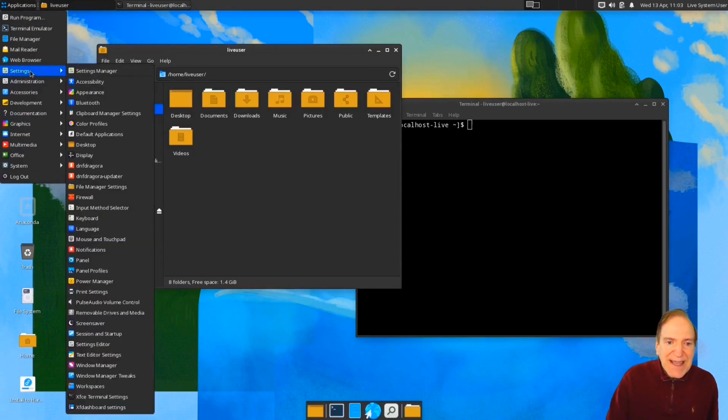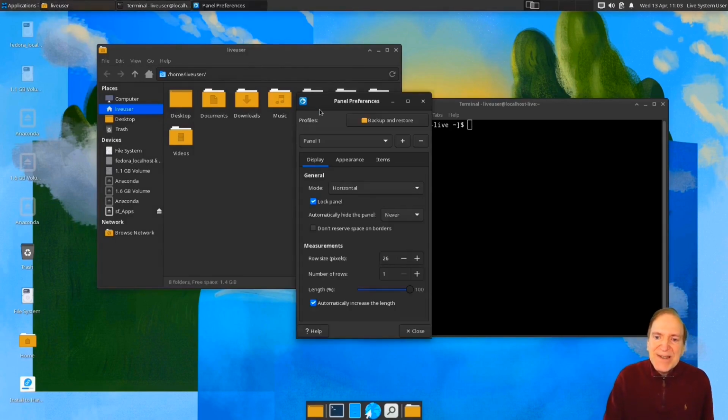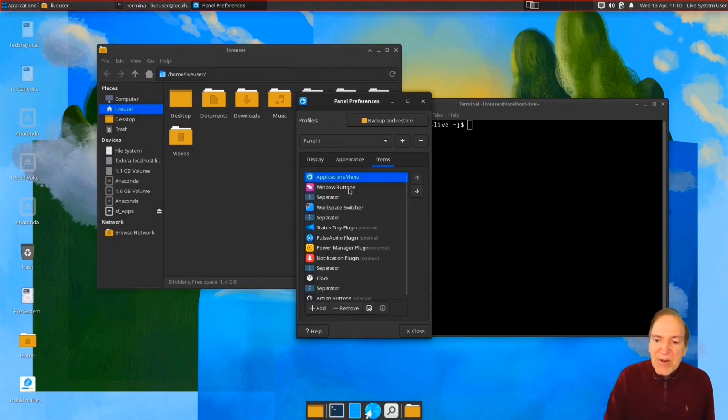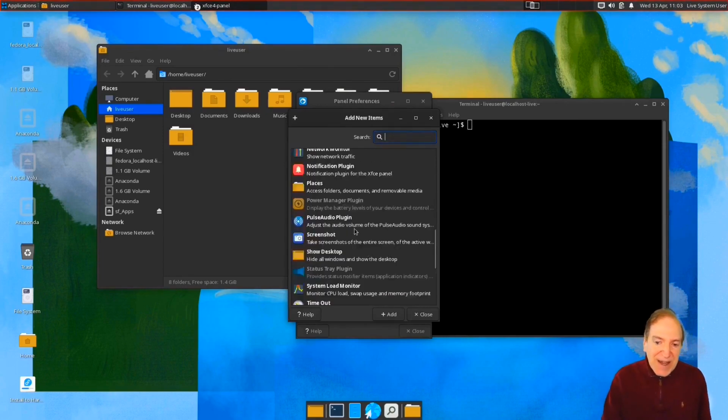So I'm going to hit that, and then come up here to applications again. And as you can see, it's our generic look. But if we go to the panel here and right click and select panel preferences, we can go into our items. And maybe I'm going to add in the Whisker menu because I like that one better.